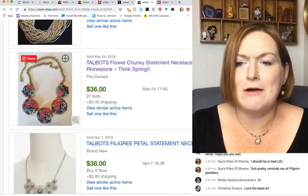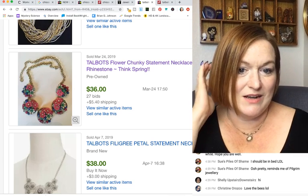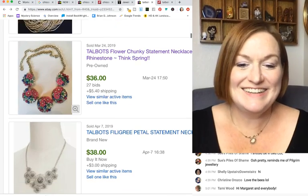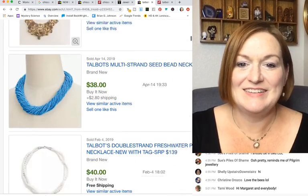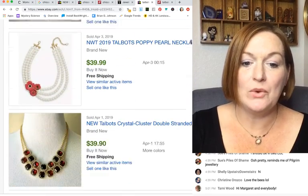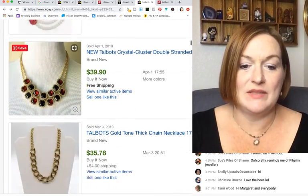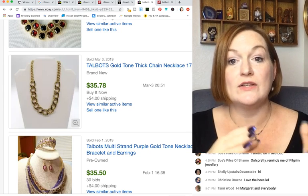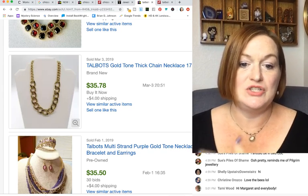I mean, this one's on auction and it went for $36. That's kind of neat, but it's not my style. Again, there I go. Oh, but really, for a multi-strand necklace, $38. Cool. But I'm noticing that maybe some of the higher priced ones are things that are currently available on the Talbots site and people might be looking to get them cheaper.